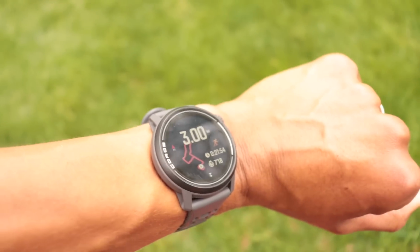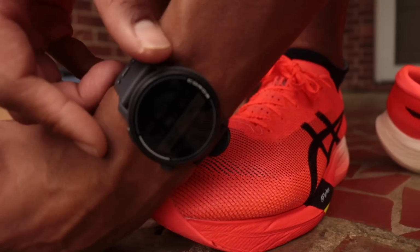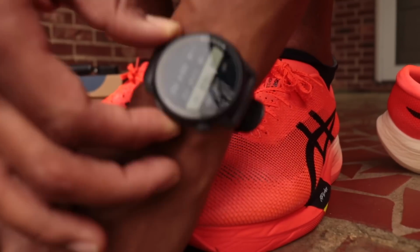All right, 7:18 average. I think we were at about a 7:45, 7:30, and then a 6:50. No, 7:40, 7:15, and 6:50. All right, guys, so exact paces here. Can you see that? I don't know if you can see that. Let's see. 7:45, 7:15, 6:50.